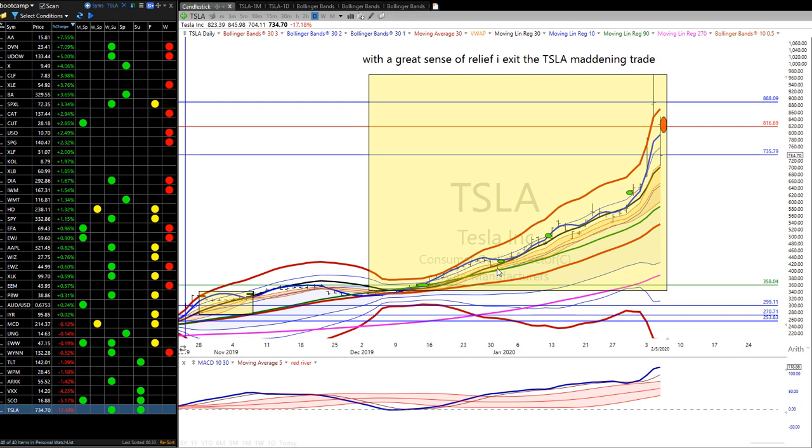Now you get this range expansion, pulls back in an orderly fashion, finds support at the RL90 and the belly of the dragon. Didn't come back to the Bollinger Band and took off, so you're starting to lock in gains here at the bottom of the dragon. Pulled back, didn't even get to the edge of the dragon, but resumed, so why not? Third position. Pulled back, found support in the dragon, resumed.